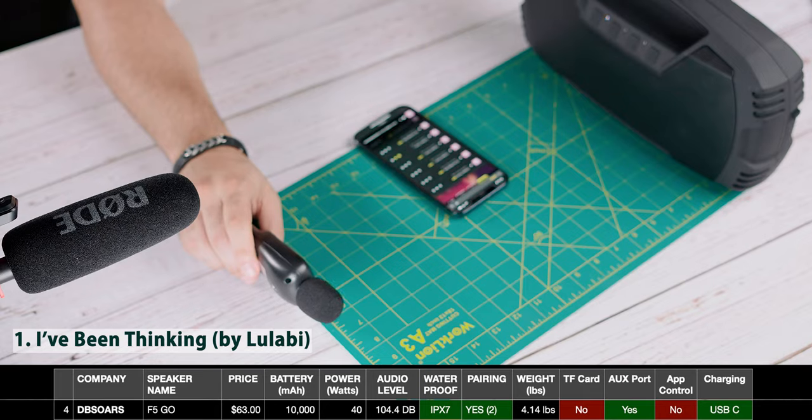So next one is Bose SoundLink. This is $130. I was extremely disappointed that there is nowhere online, in the box, under product, under website, you can find the battery size or how strong or powerful the speakers are. So those are unknown, but I can tell you that you can pair with up to two of these devices. No TF card. It does offer app control and aux port. And strangely enough, it uses micro USB for charging instead of USB Type-C. And the audio, for the price especially, was extremely underwhelming.